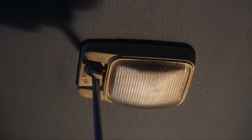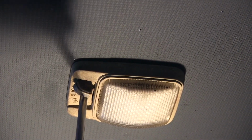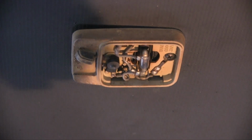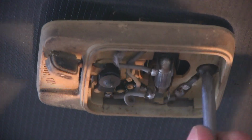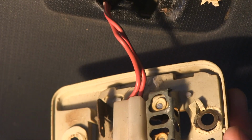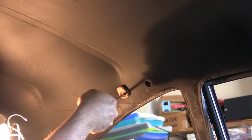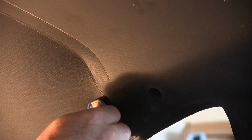Dome light. This one's kind of discolored. This one's brittle. Aha, broke a tang. That's old and brittle. So the second screw is underneath the lens. Comes with that kind of a plug-in. The garment hook, it's white. Not sure why. I think it's supposed to be black. I'll have to see what my other car's got.